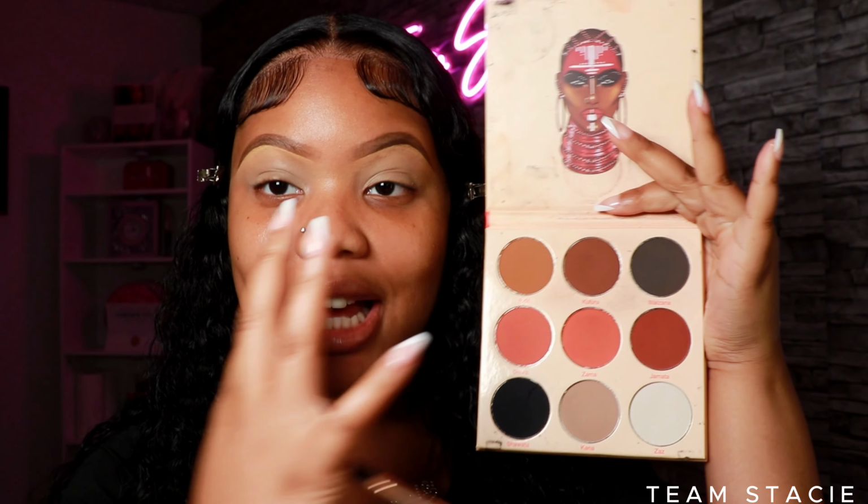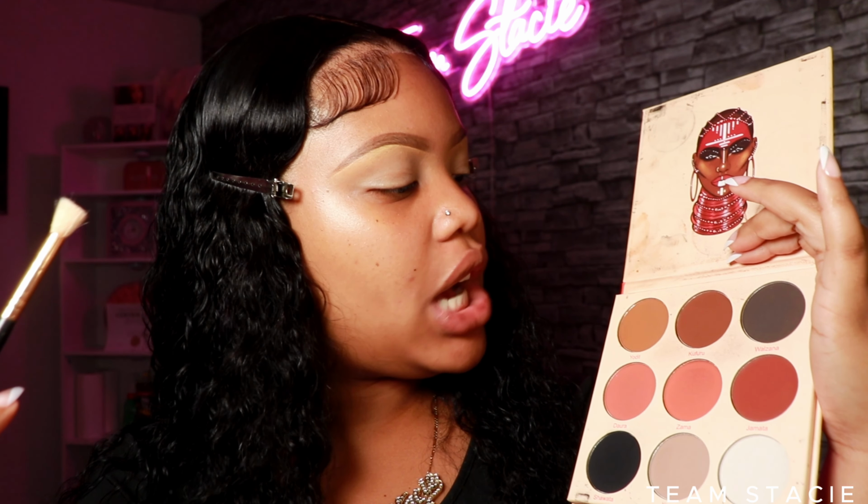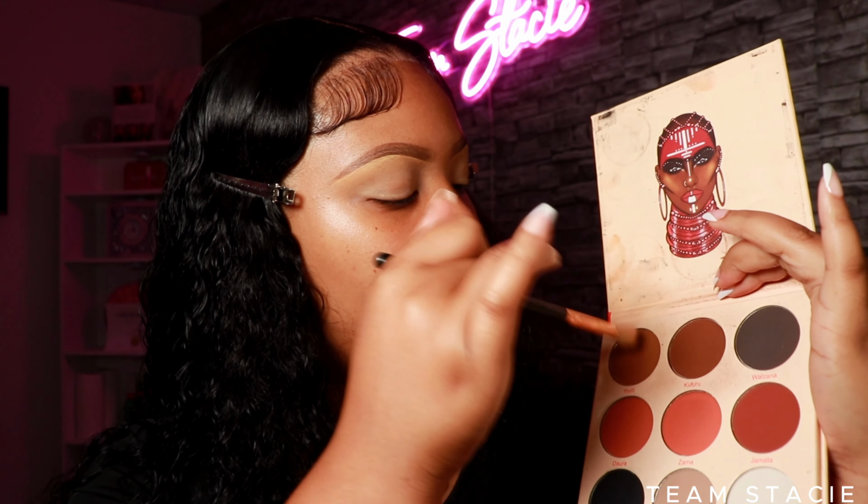Let's go ahead and take the Juvias Place palette. This is the Warrior 2 palette, which is a very nice palette, very gorgeous, has nice matte shades. I feel like these are everyday friendly. As a transition color, we're gonna go ahead and start with Yodit.